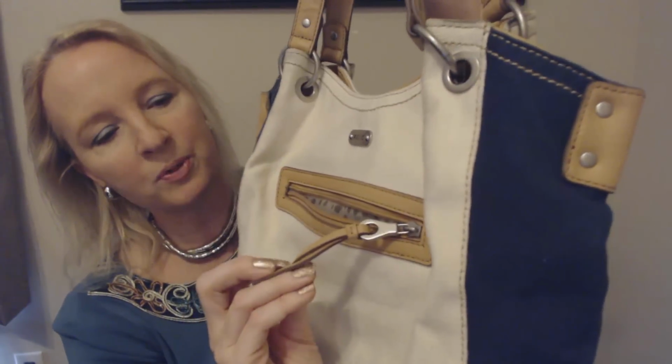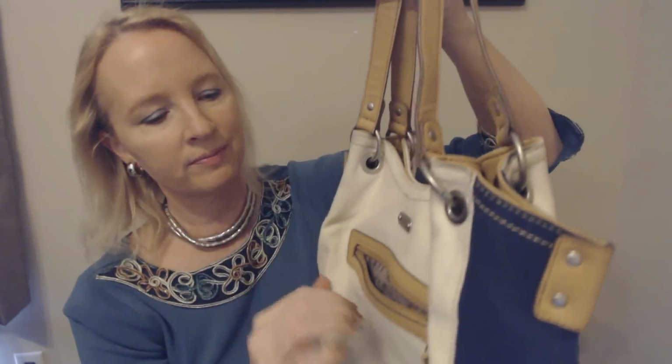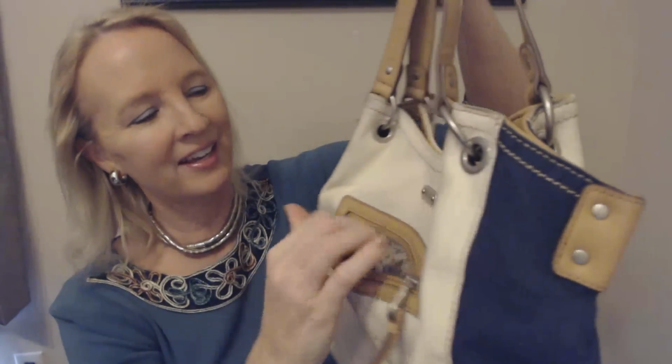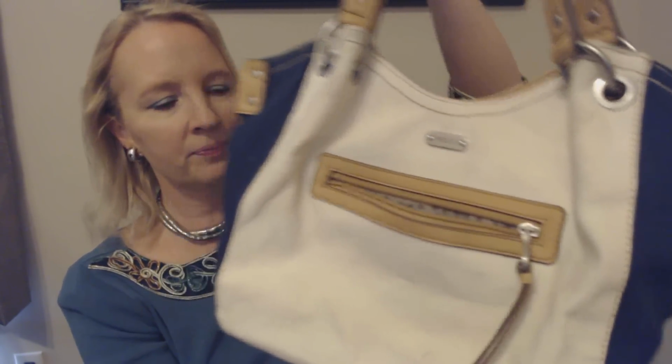It has a nice little zipper pull on it that matches the straps. The interior has this neat little polka dot pattern to it. And here's the little relic name thing there.